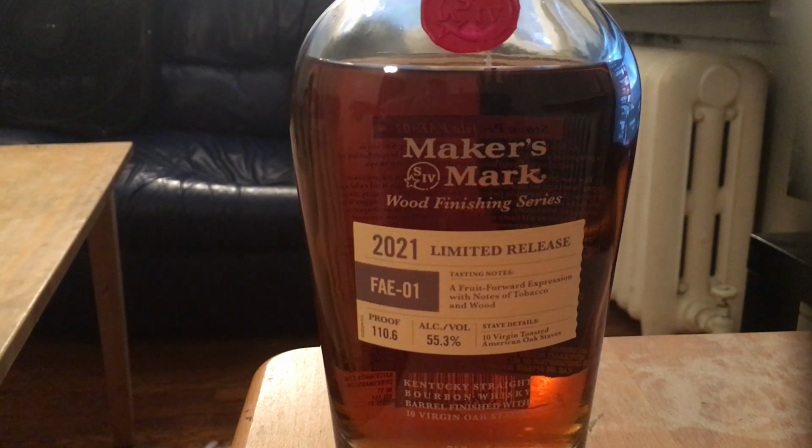Right. And then the single barrel is, this is good enough to sell on its own, and we don't want to put it in a small batch because it doesn't fit our profile, but it's good enough to be on its own. And then they have the limited edition ones, which are basically like the Buffalo Trace Antique for Four Roses. But back to the FAE.